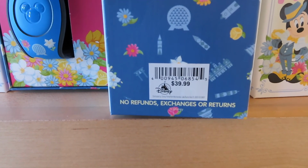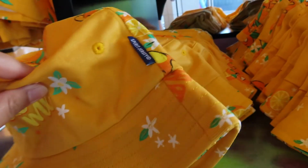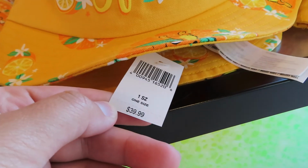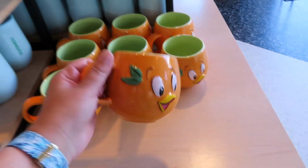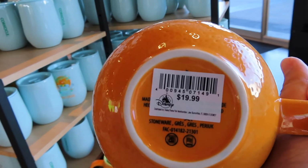And the regular one is $39.99. We have this awesome bucket hat. It says "Squeeze Me," has Orange Bird all over it. It's made by Spirit Jersey. And this is $39.99. And we have this awesome mug, which I already own. And this mug is $19.99.